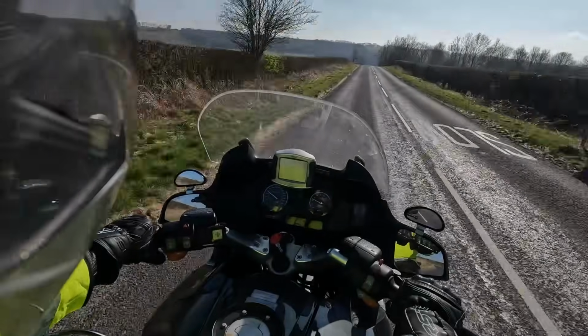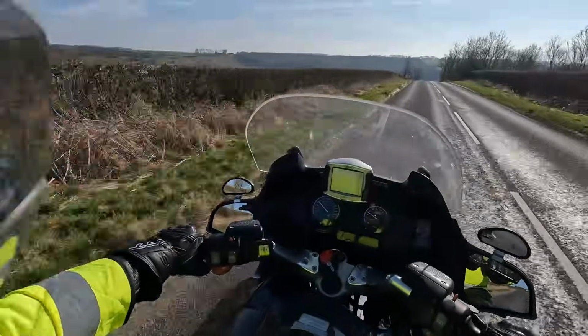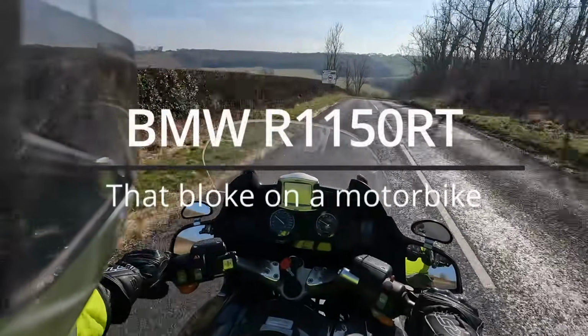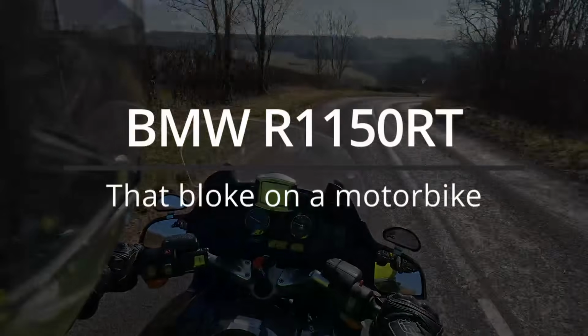So then, out of all the bikes that I've ridden, how would I rate this bike? It's got to be right up there in the top few.